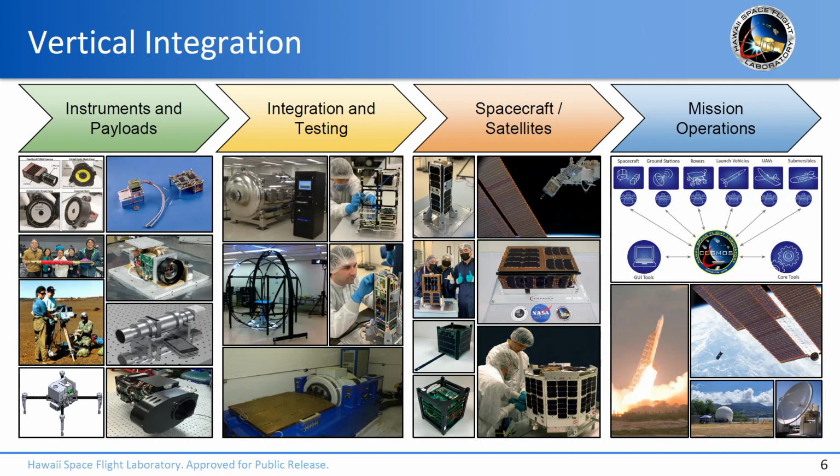Vertical integration. When we first started our lab, we wanted to be the first university system able to do everything from design through mission operations, including launch, within a university system. We found out that launching satellites is pretty hard after launching Hiyakasat on the Super Stripey from Hawai'i. So right now we do everything except launch, and we've been very fortunate to have launch opportunities through the CubeSat Launch Initiative, which is run by NASA.